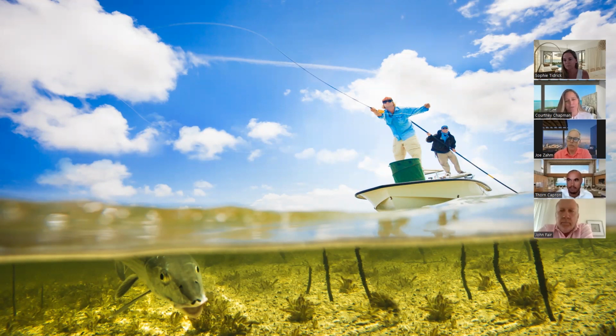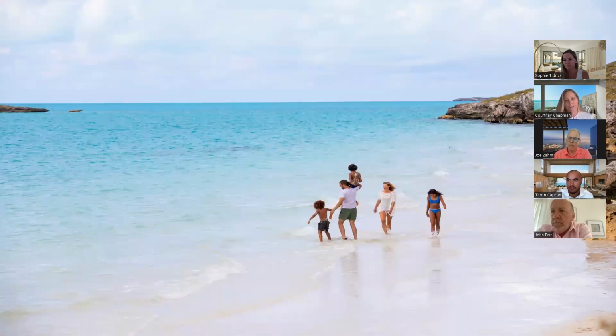So people can walk down to the beach. That path is sort of dug into limestone. It's at, I think, 10 feet above sea level. So privacy is kind of paramount throughout every aspect of this.